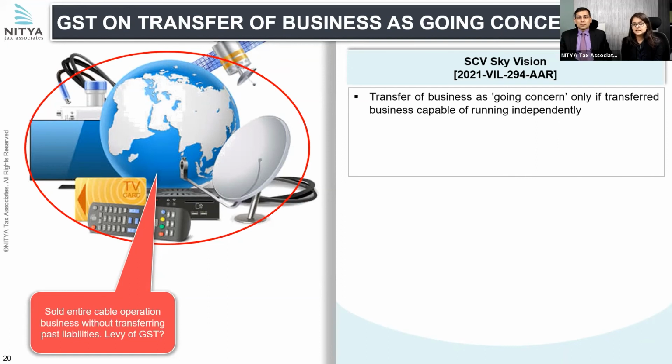The AAR held that a transfer of business as a going concern can be held only if the transferred business is capable of running independently. Here, the liabilities had not been transferred, which was a mandate for it to be transferred as a going concern, and only the rights, titles, etc. assets had been transferred. So that is why the business was not capable of being run, and these did not constitute transfer of business as a going concern. GST was paid. In our view, this ruling is again incorrect.